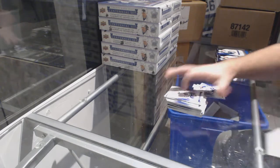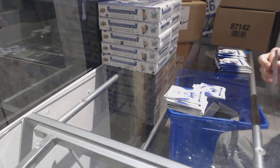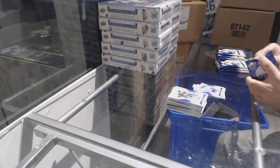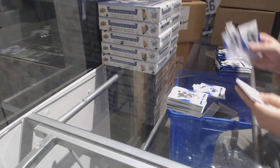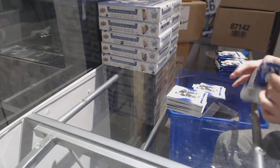Frederick Modin die cut. Remember when I said those die cuts, guys? It's a good value in that hit select. Seriously. Very good value in the hit select. Gordie Drillon, sorry, die cut.